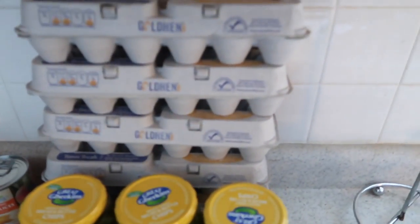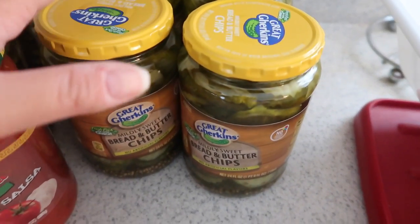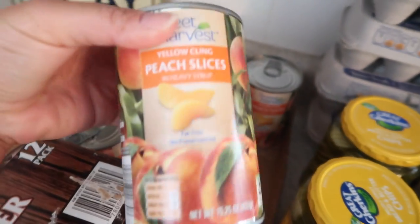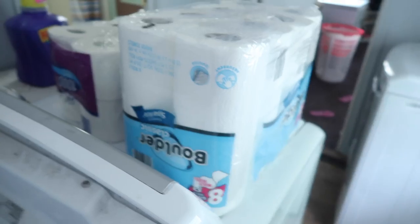Oh, over here. So I got eggs. Lots of eggs. I got bread and butter pickles because I'm going to make my macaroni salad, which takes bread and butter pickles. And I got some salsa. Two things of the artichoke hearts. Lots of cans of peaches because that's what my dad likes. I got root beer. And I got a big thing of Monster. I got paper towel, toilet paper.